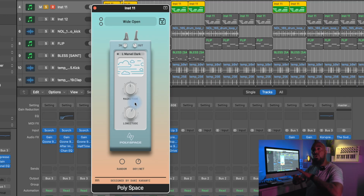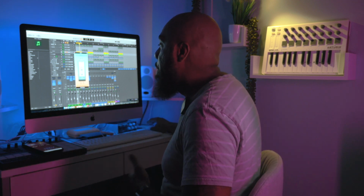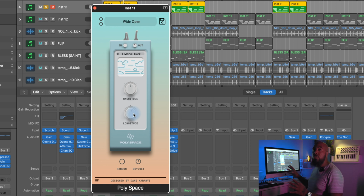So even though things are really simplified on the UI design, the algorithm they have going on under the hood, the type of reverbs they used and set up for you to use are really cool sounding already. So you really only need the magnitude knob and the longitude knob to really take their settings to a whole nother level. So it's a really simplified reverb, but a very powerful reverb, and it can really get you some super spacious sounding sounds out of this thing. So that's what you have there.